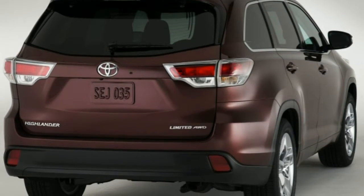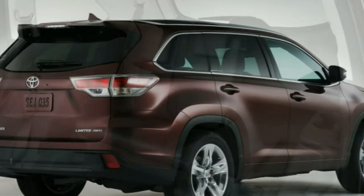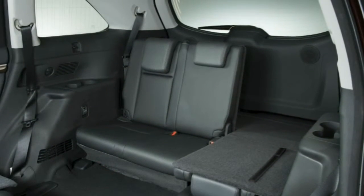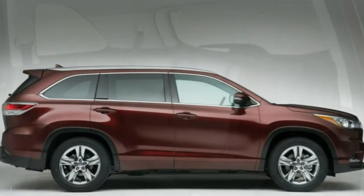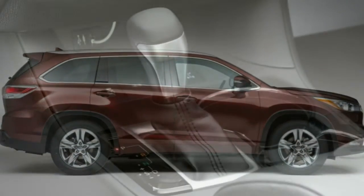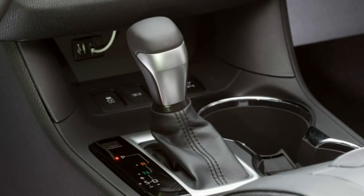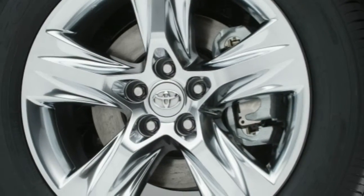The 4-cylinder Highlander is rated to tow up to 1,500 pounds, and the V6 is rated up to 2,000 pounds. A properly equipped Highlander XLE or Limited with standard heavy-duty radiator, alternator and supplemental oil cooler can tow up to 5,000 pounds.